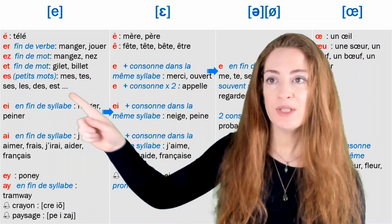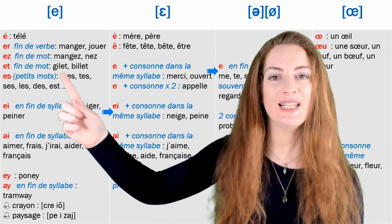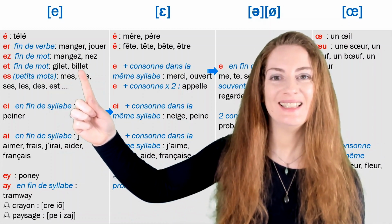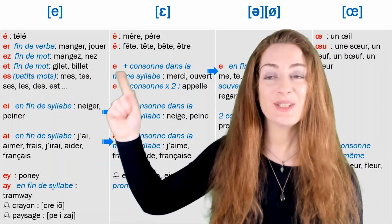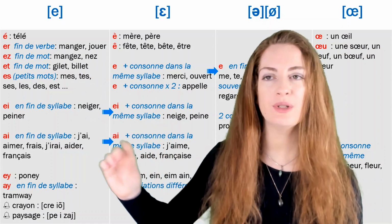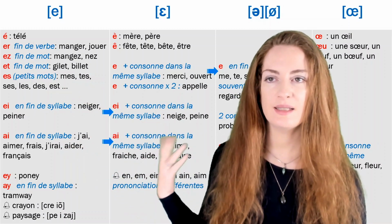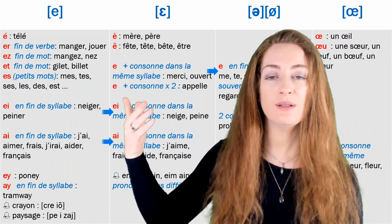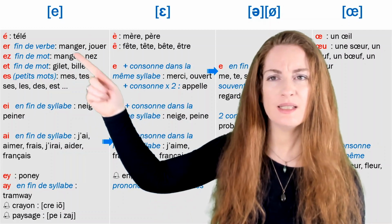When you have ET also at the end of a word, you pronounce it gilet, billet, double L, y, billet. And also all these little words that you know very well, I'm sure, mettez, c'est, les, des, et, etc. So, et is the verb être at the third person of the singular. Il est, et. Okay, so this is okay for you.